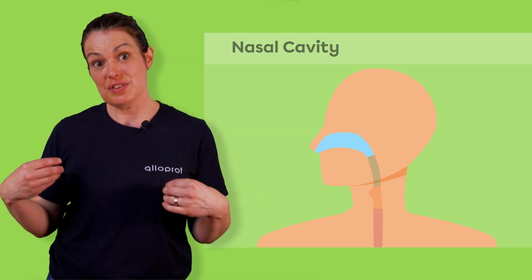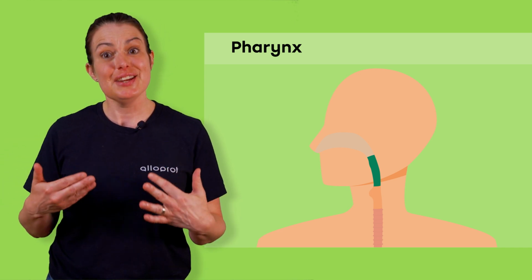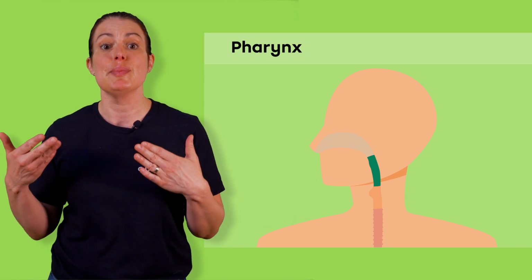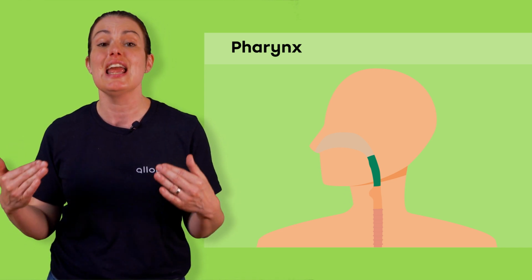The air then enters the pharynx, where the respiratory and digestive systems intersect. Here, the uvula rises to prevent food from entering the nasal cavity and lowers to allow air to pass between the nasal cavity and the pharynx.